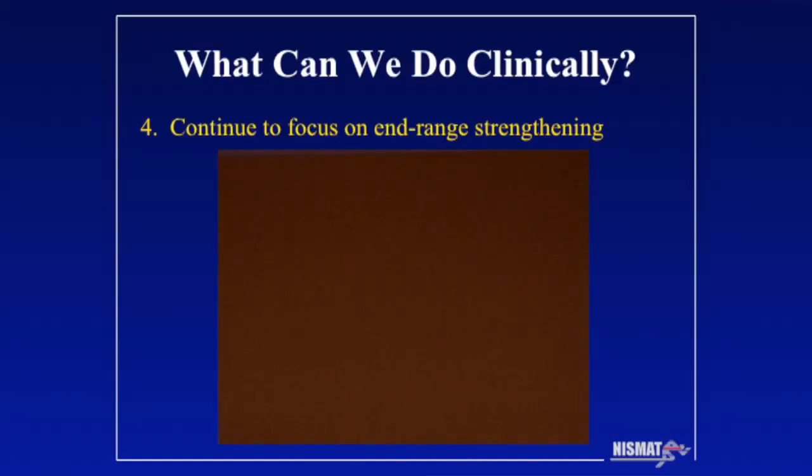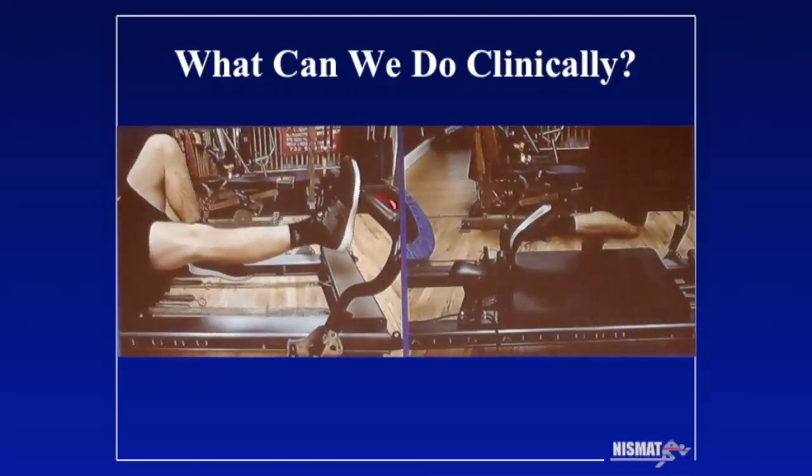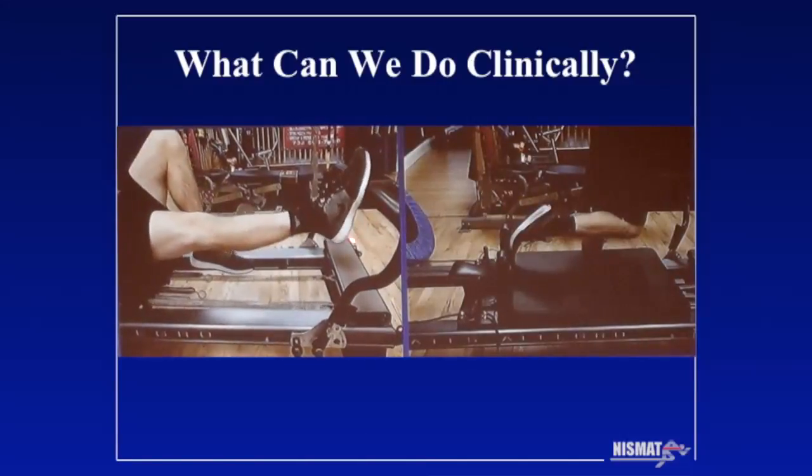Because you think about it, there's probably not many of us that work in an end range position. We just say, okay, do calf raises, do calf raises. You're not actually objectifying to see how high they're going. So different things we do in the clinic, we have reformers, so we don't let them go past neutral. We just work that neutral to plantar flex position.